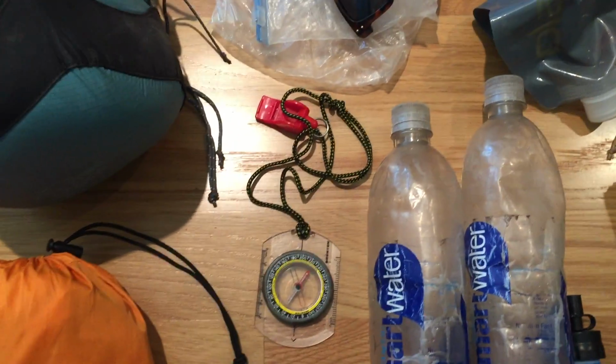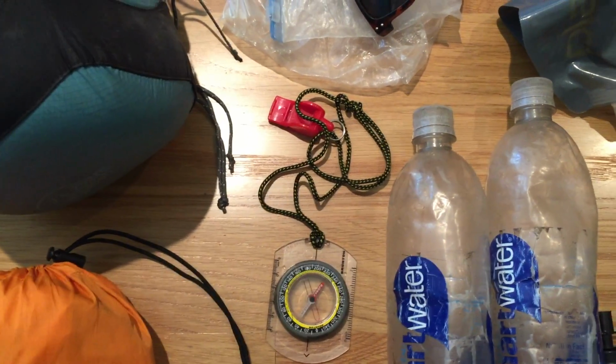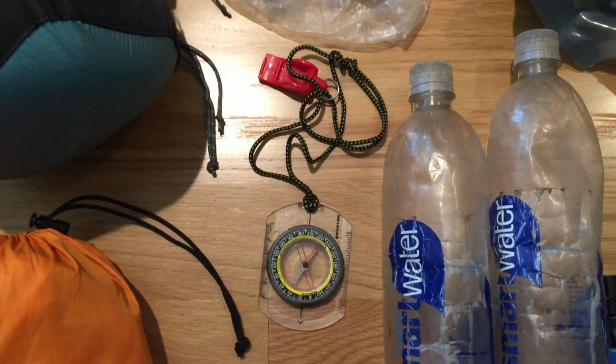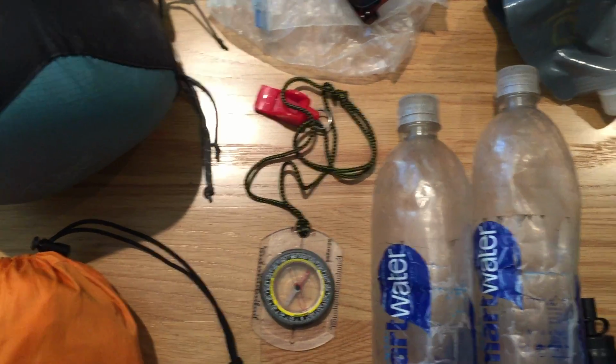This is my compass and my emergency whistle, both things that you should definitely bring. I really didn't use either one. Well, no, I did use the whistle once, although that was kind of ridiculous. But it's a long story. Just make sure you bring a whistle and a compass, though, even if they're extra weight. Those are things that could come in handy.